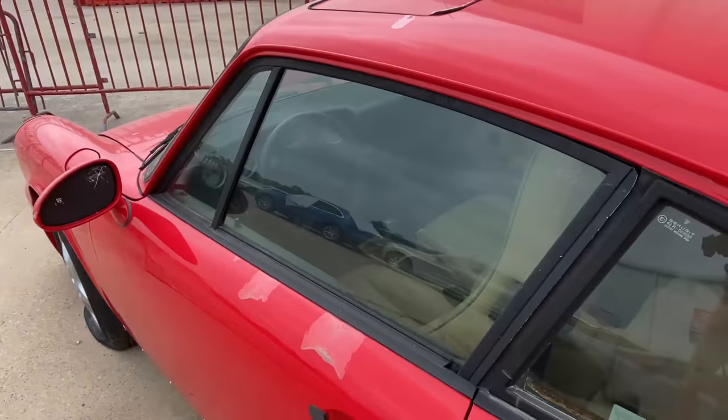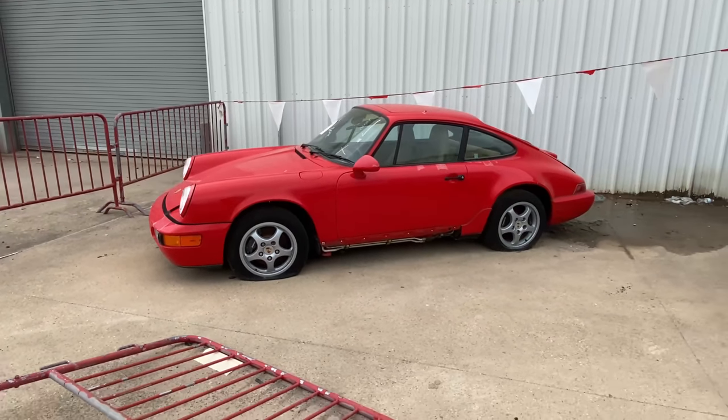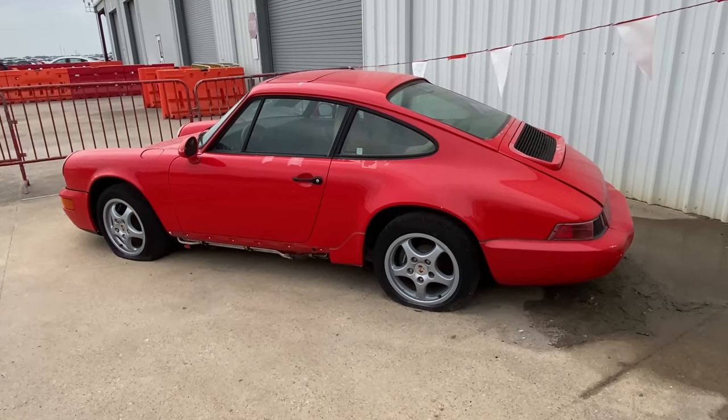Unfortunately, this also has no power, so we are not gonna be able to start this thing up either. I've been seeing a lot of these at auction recently, and they are also pulling crazy money, but it's not so crazy in comparison to what the clean ones are pulling. So if you're looking for one for a project, something like this might be right up your alley.